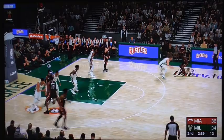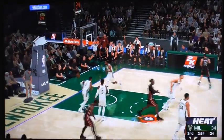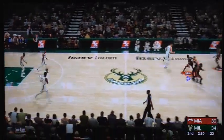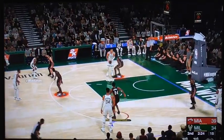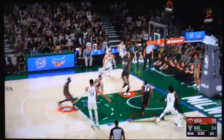Lopez against Rozier. The pass to Highsmith. There's the triple. That's Taylor Highsmith for three. Highsmith's got 10 points in the game. No way he's going to pass that shot up. The D is way too far back and relaxed. Here's Lopez, and nothing is falling for him right now.